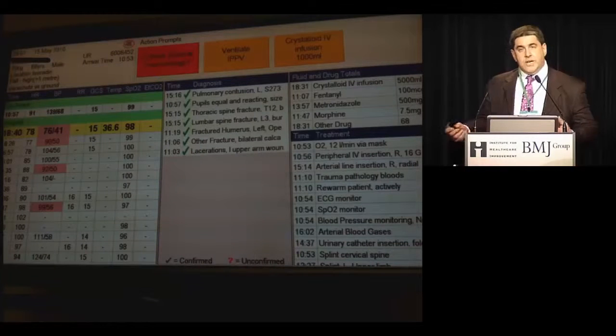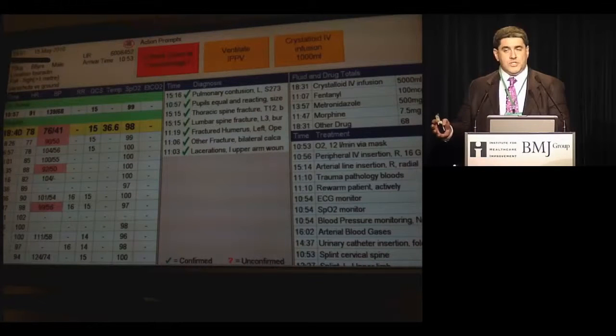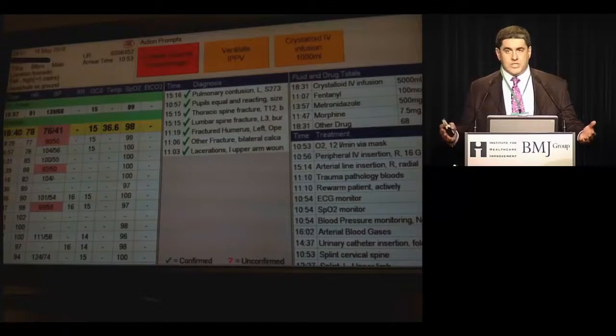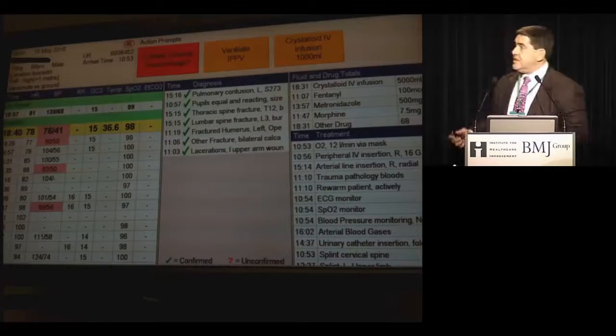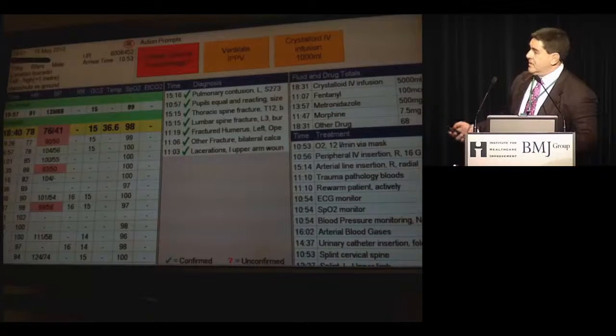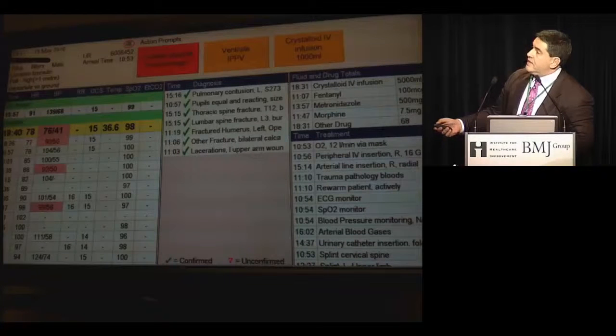So one of the other things that changed is if you enter into a trauma in the first 30 minutes, the first thing you do is interrupt what's going on by saying, hey, what's going on? What's happened till now? And people wouldn't necessarily know. They'd write it down retrospectively. This is real-time data. So at the top left, and there's a better slide coming up, a clearer slide coming up.